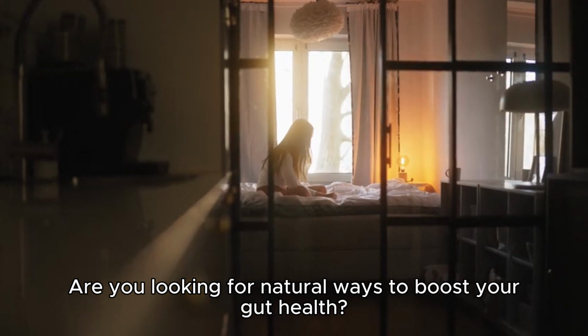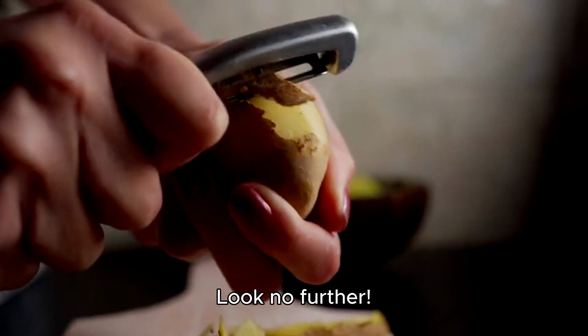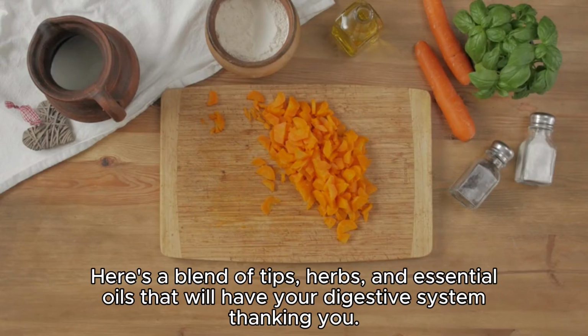Are you looking for natural ways to boost your gut health? Look no further. Here's a blend of tips, herbs, and essential oils that will have your digestive system thanking you.